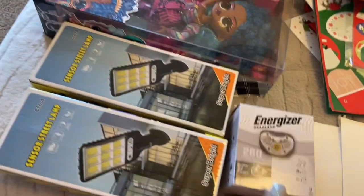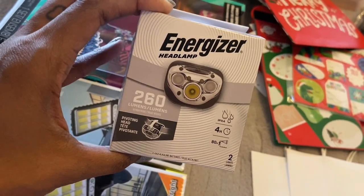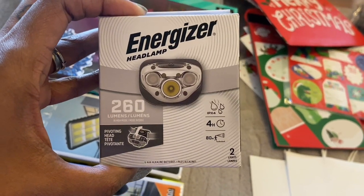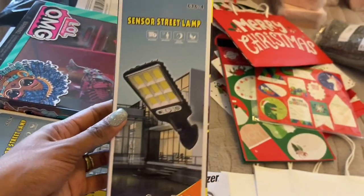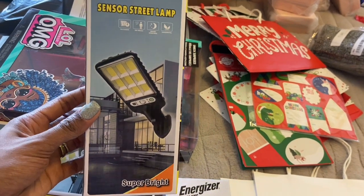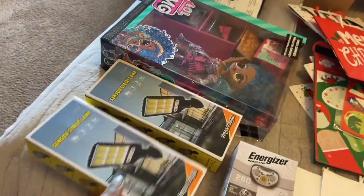And these are just a few last minute gifts that I need to wrap up for my husband and daughter. So we got this for him. I don't want to talk loud. I don't know if you can hear me, but if you need a flashlight and you need to keep your hands free, this headlamp you can strap around your head and work and have light. And then also, this is going to be on my Shein haul when I upload it. These are outdoor LED sensor street lamps that you can mount on the outside of your house.